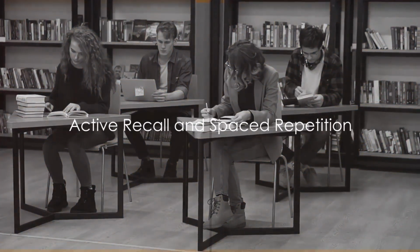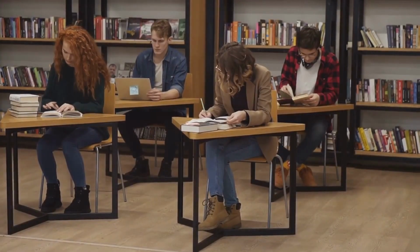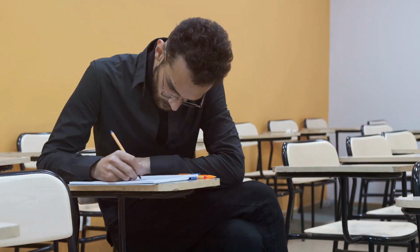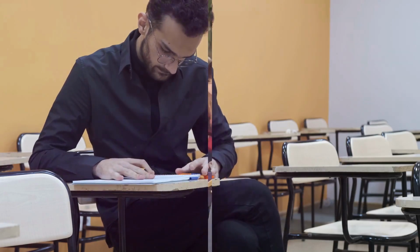Fifth, use active recall and spaced repetition. These are learning techniques that involve actively testing your memory and spacing out your study sessions over time. Active recall boosts memory retention, while spaced repetition helps to combat the forgetting curve.